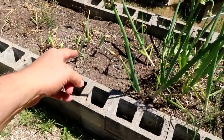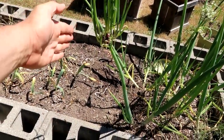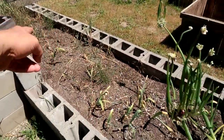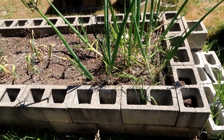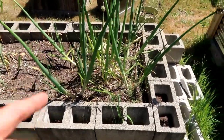So I think I'm going to cordon this off and then put the cinder blocks here, get rid of all this and put maybe a raised bed over there, and maybe leave this or maybe transplant them. But since all these came up, I'm gonna let them live. So they'll find a new home or they'll stay there. But let me show you where I planted them.